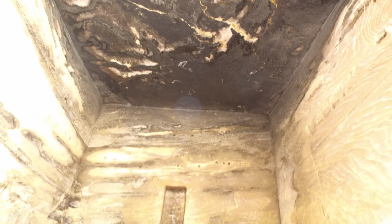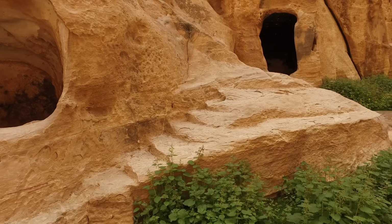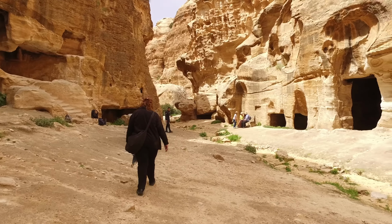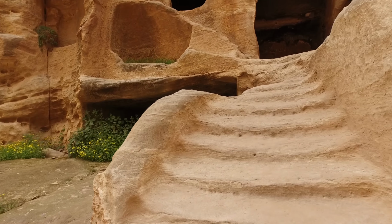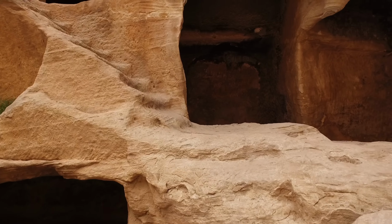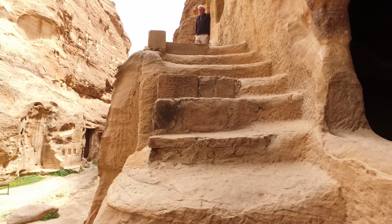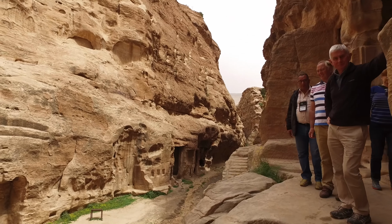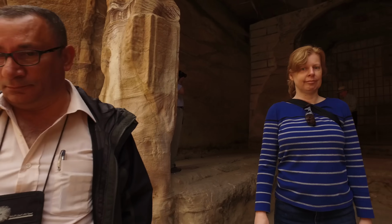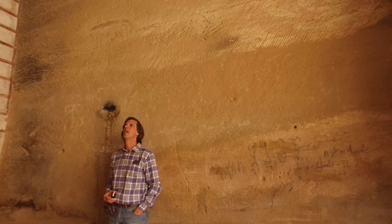Here again, looking at the soot blackening of the ceiling of quite a big chamber. And then an indented area in the floor. And as we continue to wander through, again, room after room after room after room. And then worn staircases carved into the quartzite surface. And even more rooms. The whole Little Petra complex is absolutely massive in scale. And as I said, maybe 5% of the visitors ever see the whole complex, and that's why in April of 2019 we're going to definitely look at it with a very, very eager expectation.